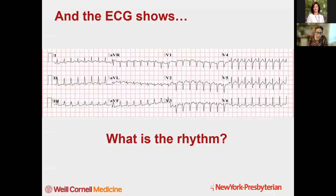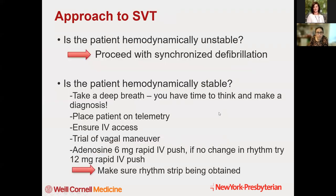So we get an EKG, and what does this show? If you want to describe it in a general sense, it looks like a narrow complex tachycardia. Narrow complex referring to the QRS complex, and you can see that this is quite narrow. Think about the VT EKGs that we just saw. Each of the beats looks very similar, and the other thing to point out is that this looks very regular. So again, the first question to yourself should be, is the patient hemodynamically unstable?